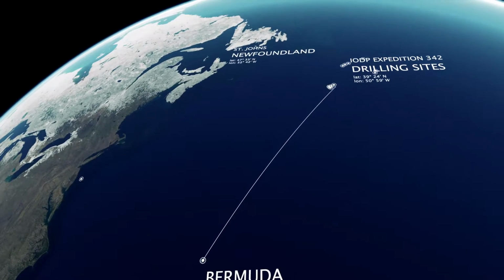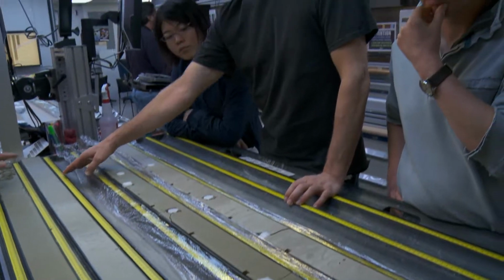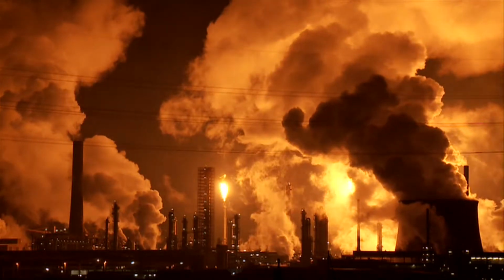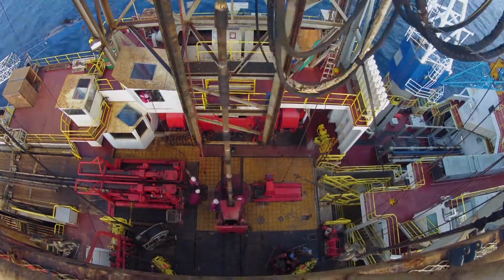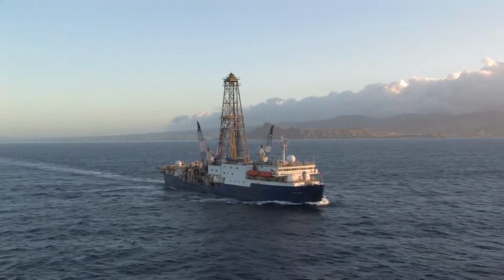So what are they looking for? What's their quest? We know that we are releasing carbon dioxide into the atmosphere. We know that carbon dioxide is a powerful greenhouse gas. We can measure the amount of carbon dioxide in the atmosphere today, and we can measure the amount of carbon dioxide in the atmosphere in the past. So the trillion-dollar question is, what is climate sensitivity? And that is the question that we are seeking to address with our expedition.